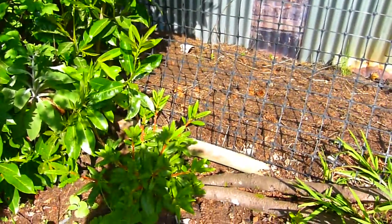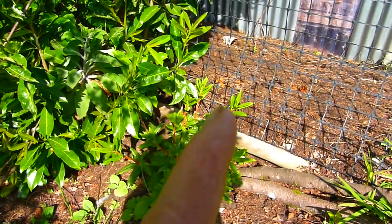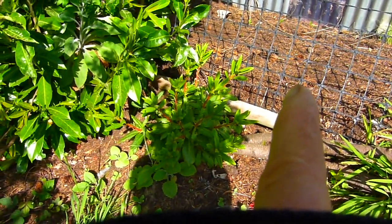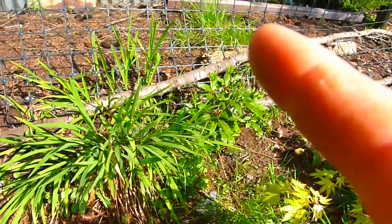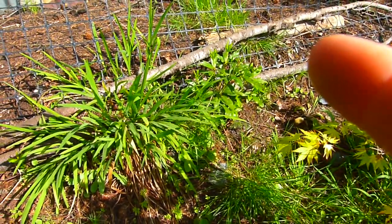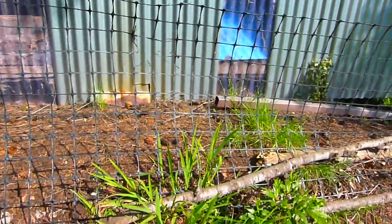So up here, in my shadow here, I've got a rhododendron. So that's growing nicely. I've got another one here. And these are 2 metre tall ones. So these will fill that space nicely.